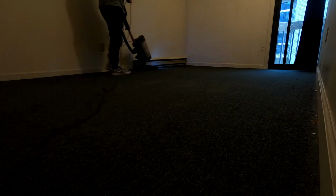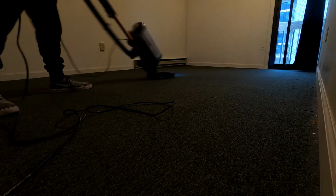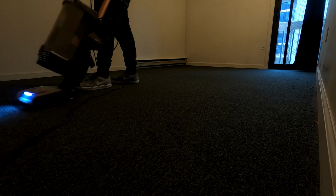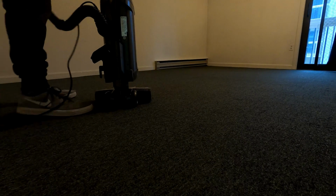So let's get started in this room first. Let's get started with a good vacuuming. And there we go, that looks pretty gross. Oh dear. Okay, I know it sounds gross, but the vomit literally dried up and I could just vacuum it out. And luckily enough, it doesn't really stain the carpet.